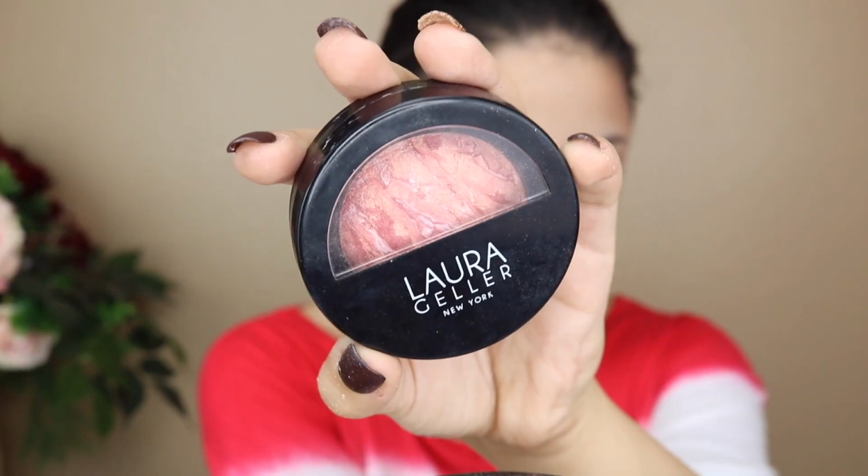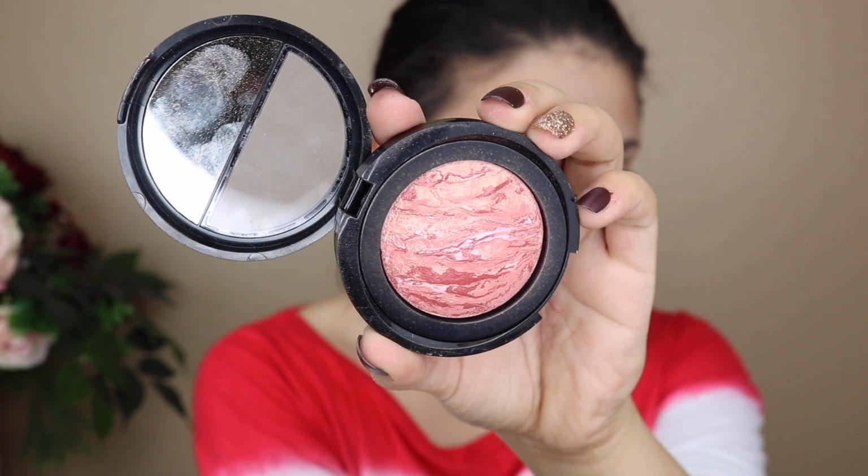Then I'm gonna go in with my Laura Geller blush in the shade Tropic Hues and add some color to our cheeks, again as usual.